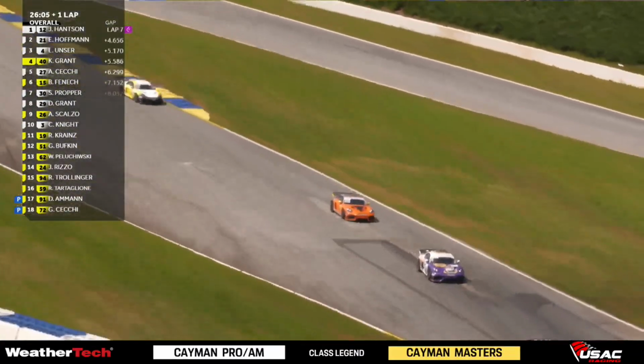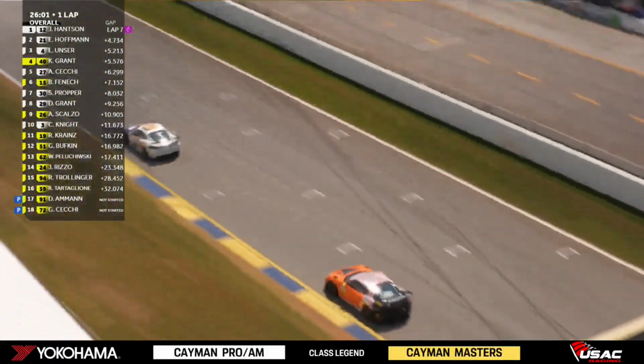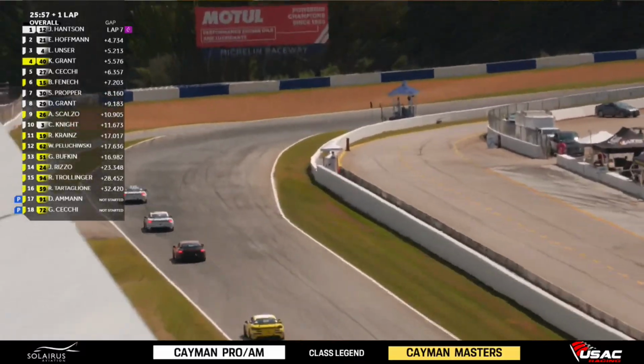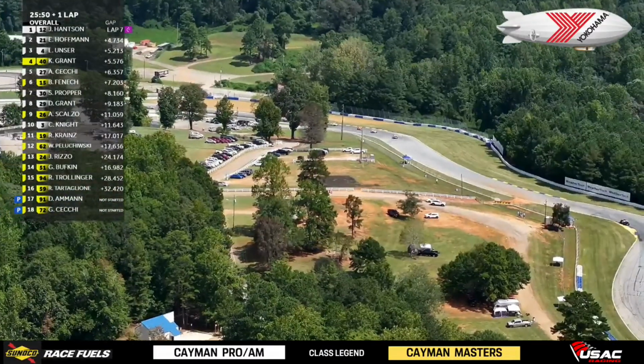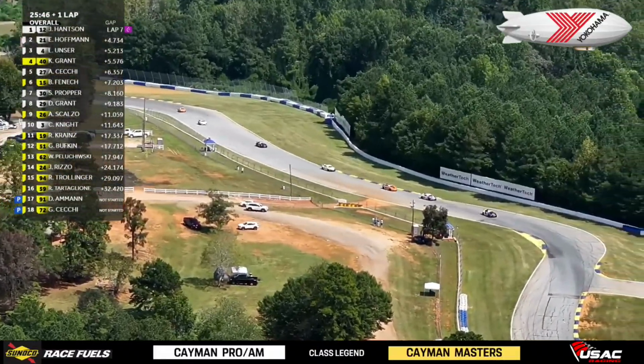You're right in that it's kind of shifted from Unser pressuring Hoffman, but now it is definitely Grant pressuring Unser. So I wonder if maybe Lonnie just had a poor corner somewhere that we didn't quite catch, and now Grant is, like I said, right on the back end there, trying to do whatever he can to fill the mirrors of that white and purple number 4.